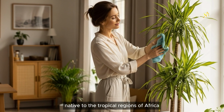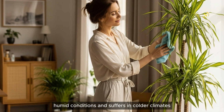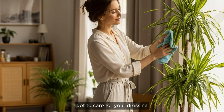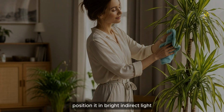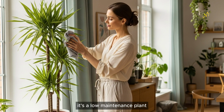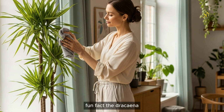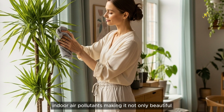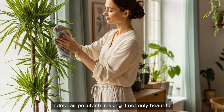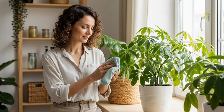Dracaena is celebrated for its tall, elegant stature and vibrant foliage. Native to the tropical regions of Africa, it thrives in warm, humid conditions and suffers in colder climates. To care for your Dracaena, position it in bright, indirect light and ensure the soil remains slightly moist. It's a low-maintenance plant, perfect for busy individuals. Fun fact: the Dracaena is known for its ability to clean indoor air pollutants, making it not only beautiful, but also beneficial for your home environment.